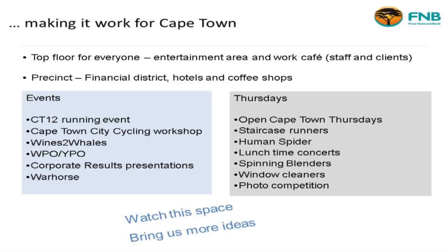And then very important, we want to make this building work for the people of Cape Town. It should never become a corporate cold head office. It should be a dynamic place where things are happening, because that's Cape Town. People are part of the city, they enjoy their city, they live in their city. So we said, firstly, create a top floor for everyone. People will be able to visit that place when we have functions, clients come in there and use it. So we've created a space there that I'll show you in a second.